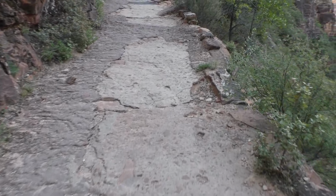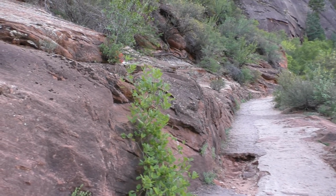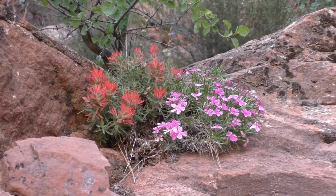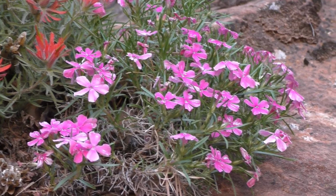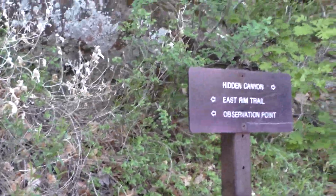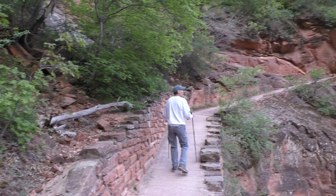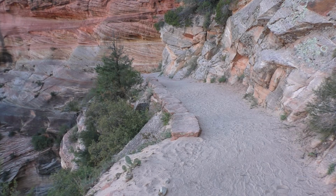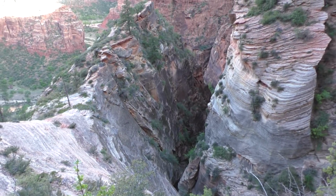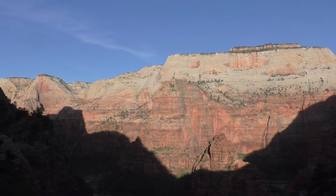Still another paved trail. I'm sure it won't be once I get way up high. Got some Indian paintbrush blooming here, as well as some very dark pink phlox. Nice to see. At the junction to Hidden Canyon. Onto some sand now. Got a pretty cool canyon down here. No west rim for me this time. Maybe next time.